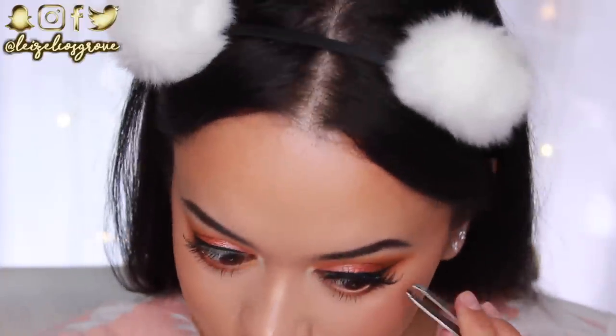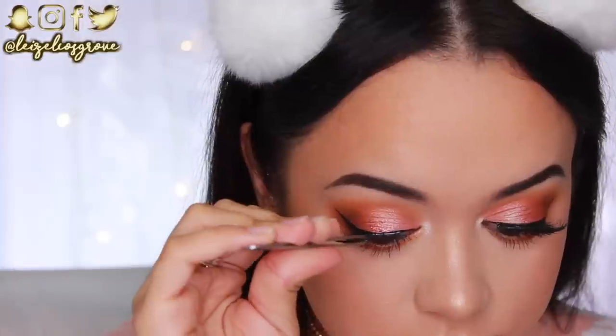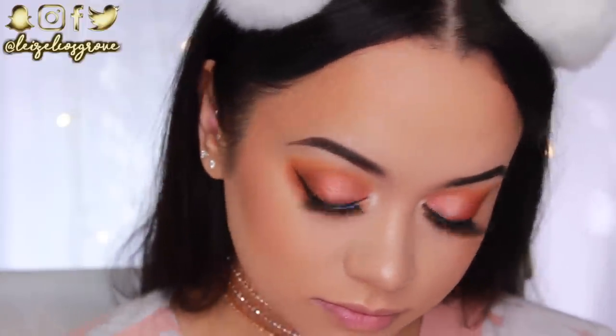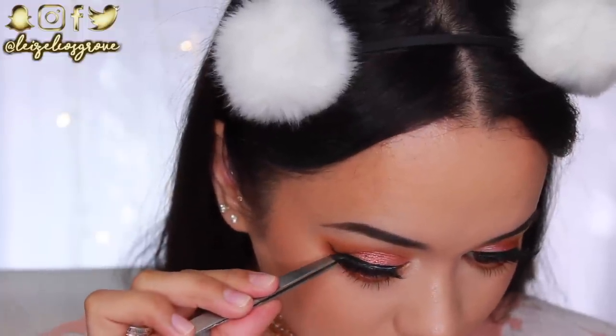I don't know if it's because I naturally have really large eyes that they suit my eye shape really well, but I feel like a lot of different people with different eye shapes use them and they look good on everybody. So that's why I love these. Plus, they're pretty inexpensive. I do buy them online. I'll leave a link down below to where I do purchase these lashes.